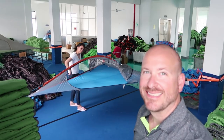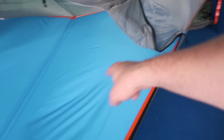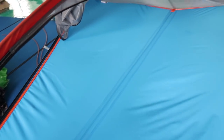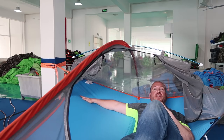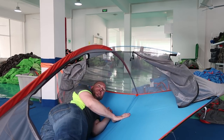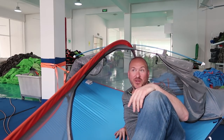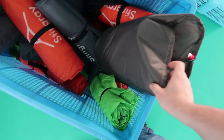What do you think? It's a little bit small. But see, I could put my stuff on that side, and I could be here. It's very stable. But see, I could lay down here, I could put all my stuff here, and it would fit here. Pretty cool though. It's unique. I don't know. A little bit heavy.